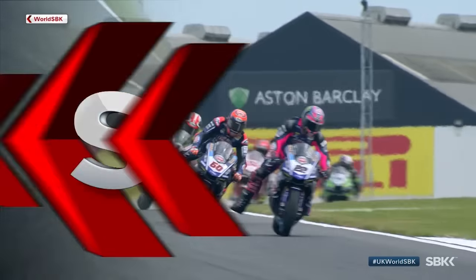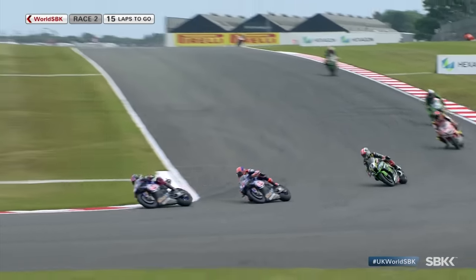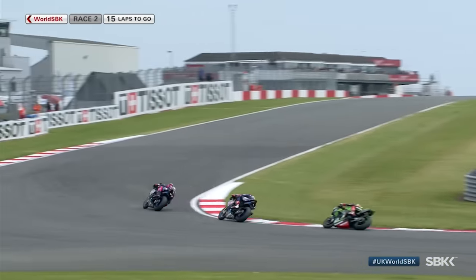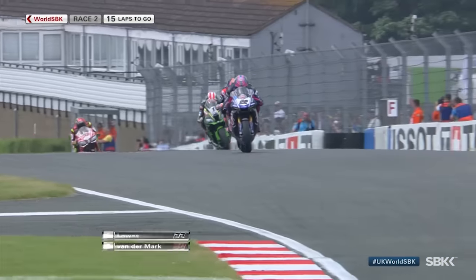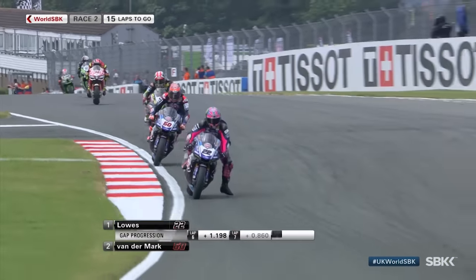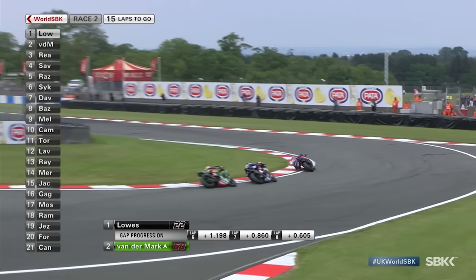Well, that was exceptional stuff from Jonathan Rea, and exceptional stuff from the 3-time world champion. Now, let's not forget he's chasing victory number 60 here this weekend, and he's chasing number 60 on track as well. And you can see both of them chasing the 22 of Alex Lowes out in front, but last time around, van der Mark was able to pick up another couple of tenths of a second, and as you can see, the gap right now, it's all the way down to only a couple of tenths of a second.